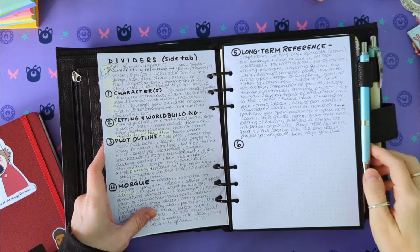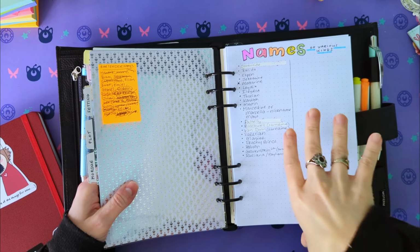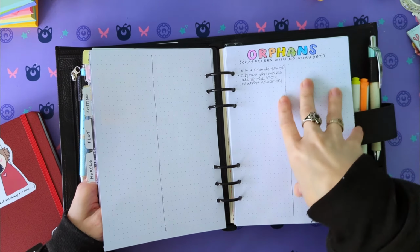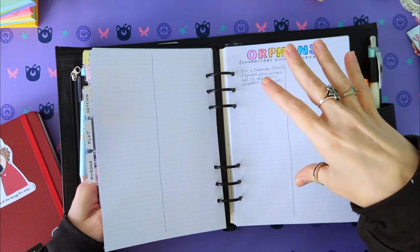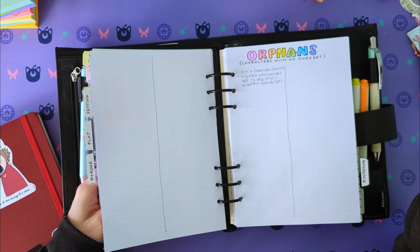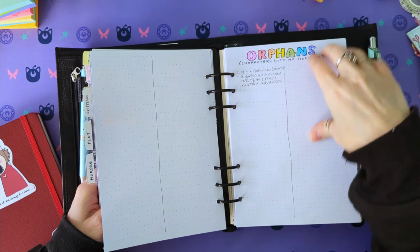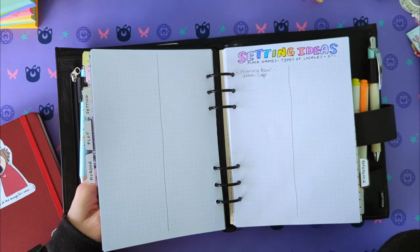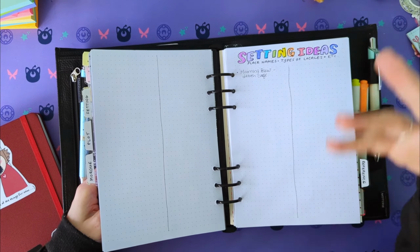Like what is happening in my thing. So I have names here. I have orphans, which is characters with no story yet. So that could be named characters or a character concept. So, for example, a himbo who misses all of the main character's blatant advances. I would like to write that. Setting ideas, so place names, types of locales, etc.